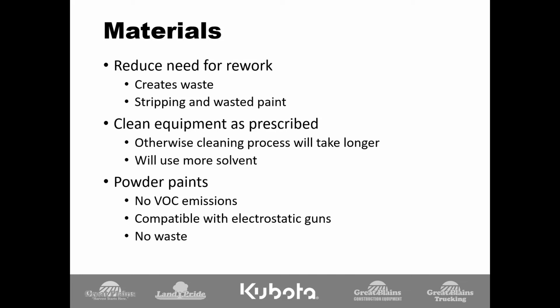The other thing that Great Plains could do is to use more powder paints. Powder paints are very beneficial in that they have virtually no VOC emissions, and they are compatible with the electrostatic spray guns that we currently use. So there would not need to be a change of equipment there. And Great Plains also has a recycling system set up with these powder paints, so there's no waste associated with them.